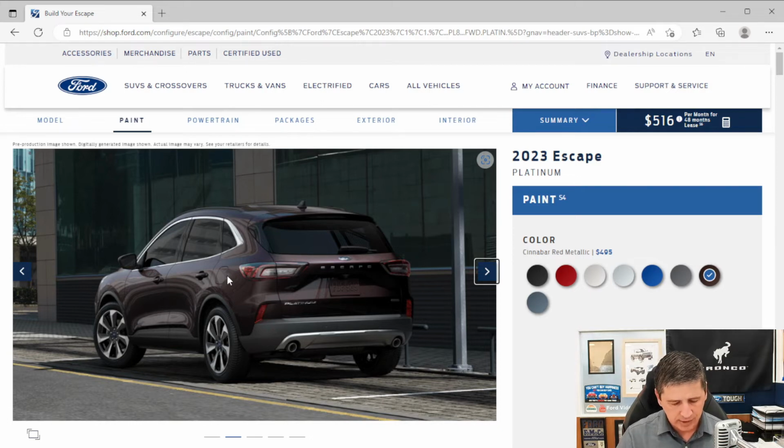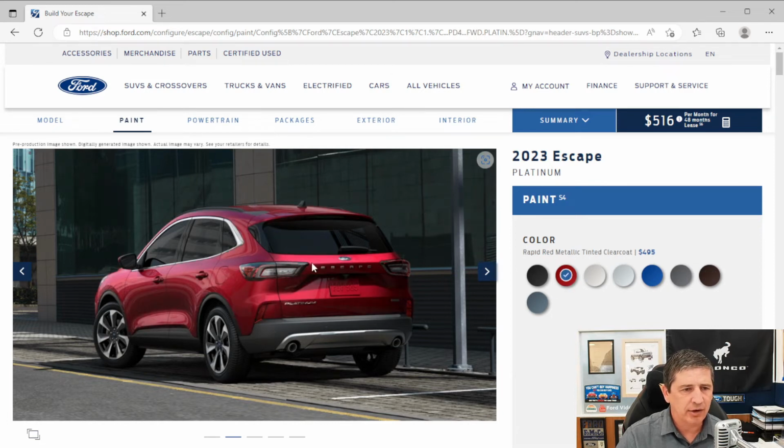Now moving to the rear of the vehicle, we'll have up here on the top a body colored spoiler. It's kind of hard to see with this one, so I have to go back. There you go, you can kind of see that at the top. High gloss black pieces coming down there, and then we switch back to our color. Rear defrost with a rear wiper and washer back here as well.